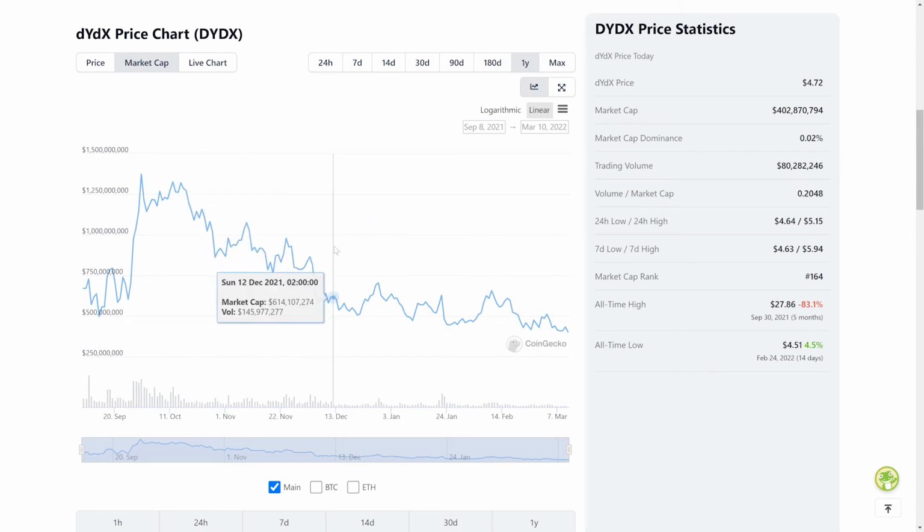This seems to be the bottom, so automatically this would also be the accumulation area. As more liquidity reaches out, it is possible we'll see a positive trend due to the fact that we have over half a year of accumulation for the market cap.